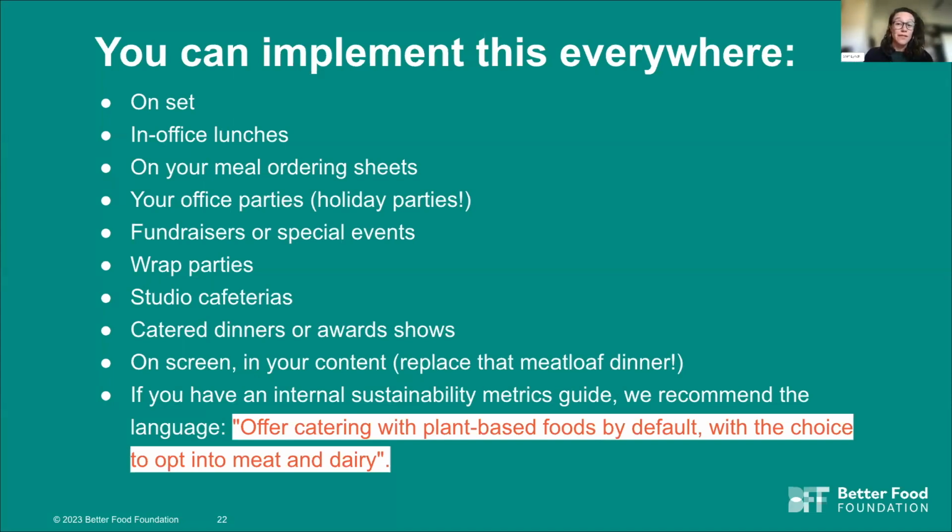If you have any special events, if you're doing wrap parties or you have catered dinners, or if you're part of an awards show, this is really easy to implement. If you are part of a studio and you have a cafeteria, we're working with a couple of studios right now to flip their cafeterias.